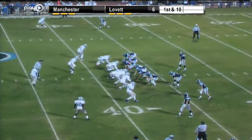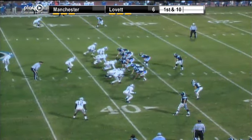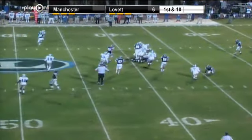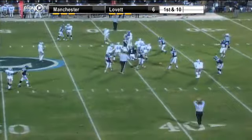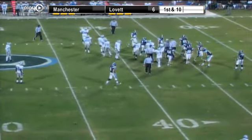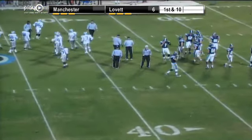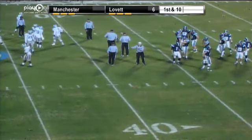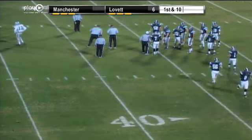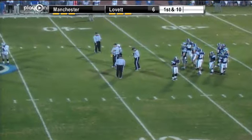Again, a spread set here, although coming towards the near side now is the fullback Jamison. Here comes the handoff. No, a keeper there for Candler again, and a flag thrown, and I believe that's going to be a personal foul. Might be a face mask as Candler took it up to the 39 for a gain of 2. And it looks like we're going to get a personal foul here on the play. Indeed we will. Yep, a face mask.